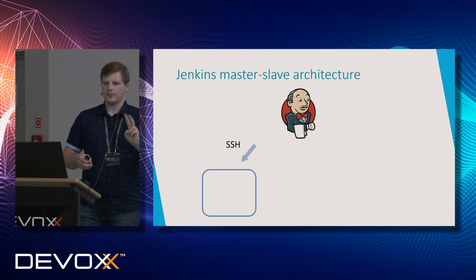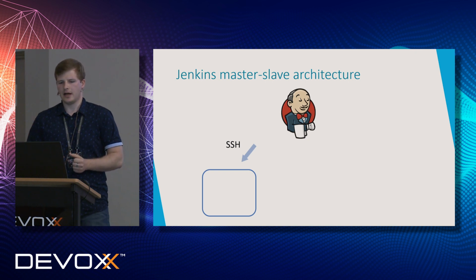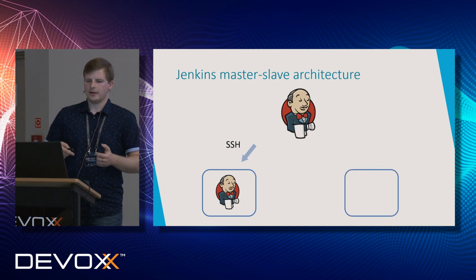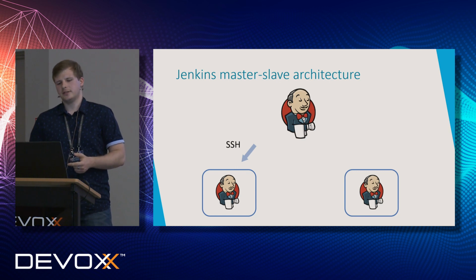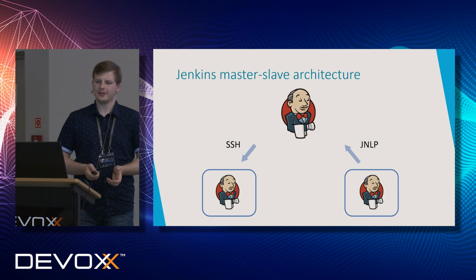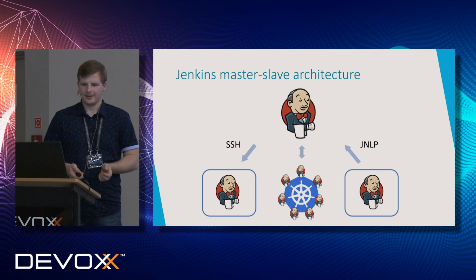So there are two main ways to set up a slave and connect it to Jenkins. The first one is that you put in all required information like address and credentials, and Jenkins SSHes to a box where it spawns the slave, or you manually SSH to the node, start the Jenkins agent, and give the Jenkins agent the address of the Jenkins master so that it can register itself. And there is a newly created third method of spawning a Jenkins slave that utilizes Kubernetes. That's what I'm going to talk to you about today.